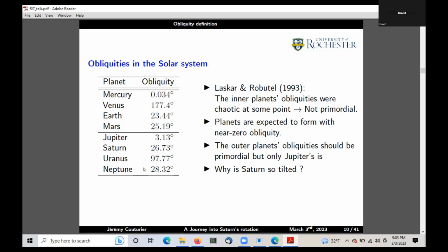Well, yes, low speed collision. Merger. Not necessarily a merger. I mean, you don't have to have contact between a satellite and Uranus to tilt Uranus. But it's also a possibility, because the idea is that Uranus is much less massive than Saturn. It's also rotating slower. So you can imagine that a giant impact might tilt Uranus.